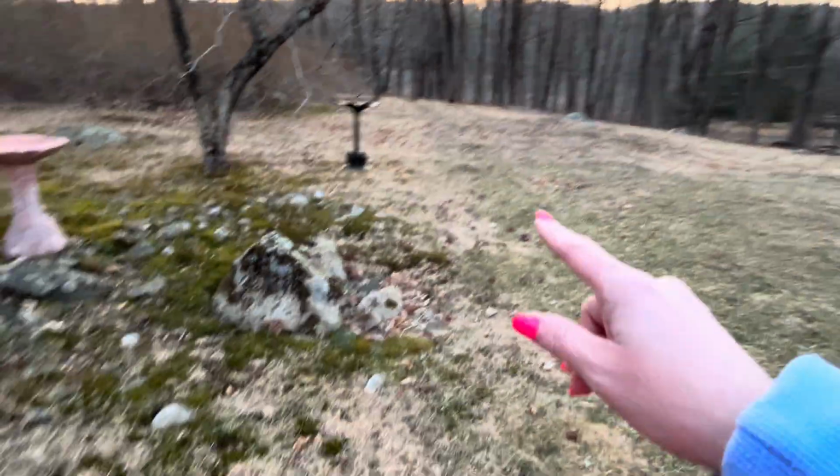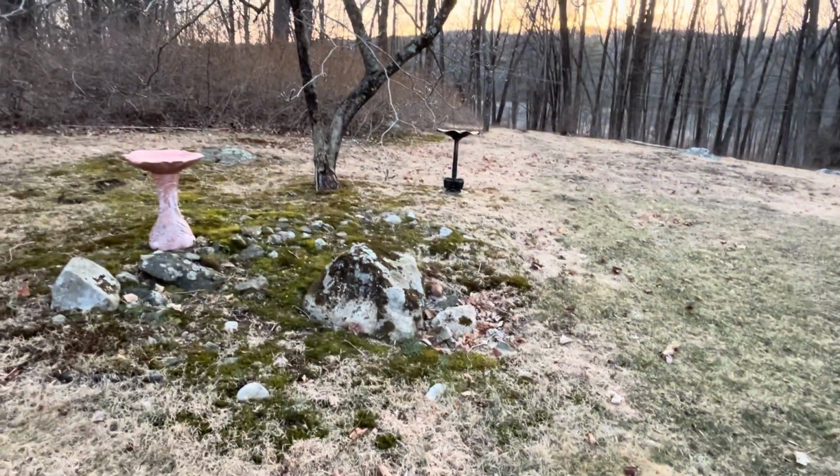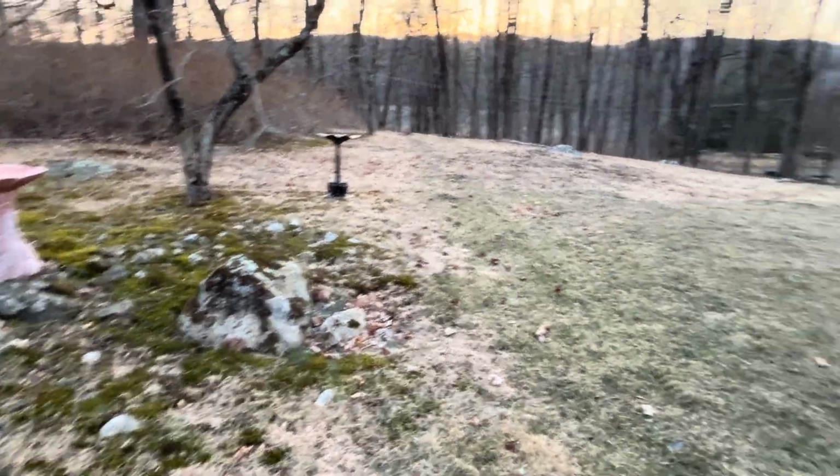We plan on putting a bench right here so that in all seasons we can come out and sit with them, you know, and have some peaceful, quiet time with my godparents.